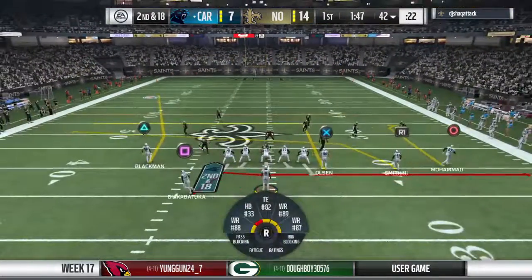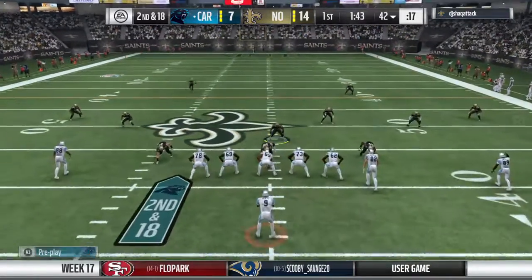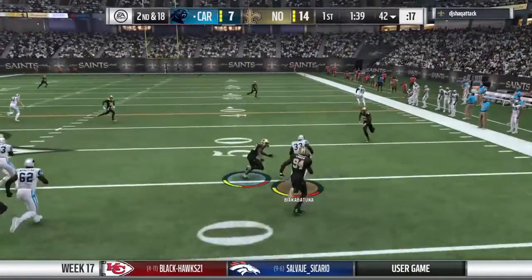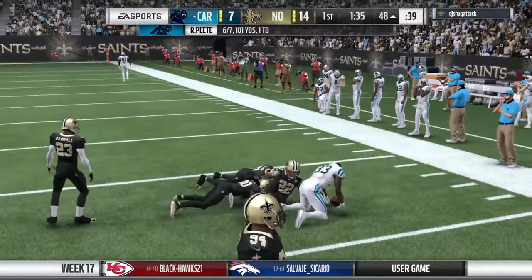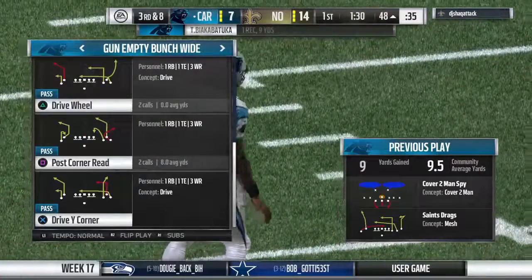Down he goes. They come out 5 wide, 3 of them to the right side. Now a shotgun snap as they'll look to throw. He's going to find his running back. It's complete. And he'll be brought down at the 48-yard line. It'll be a gain of 9, and that's going to lead to a third down.